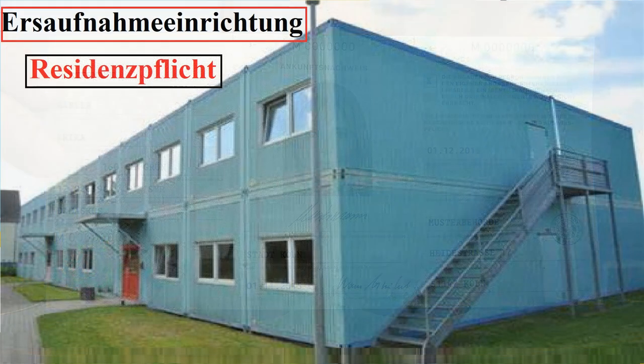In fact, asylum seekers are basically obligated to stay in their initial reception center for up to 18 months. However, for families with minor children and their adult siblings, there is an exception. The compulsory residence for them in the initial reception center is 6 months.